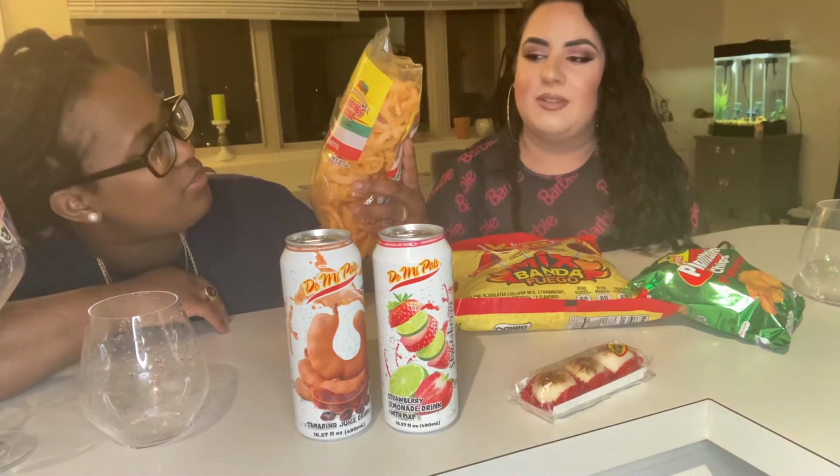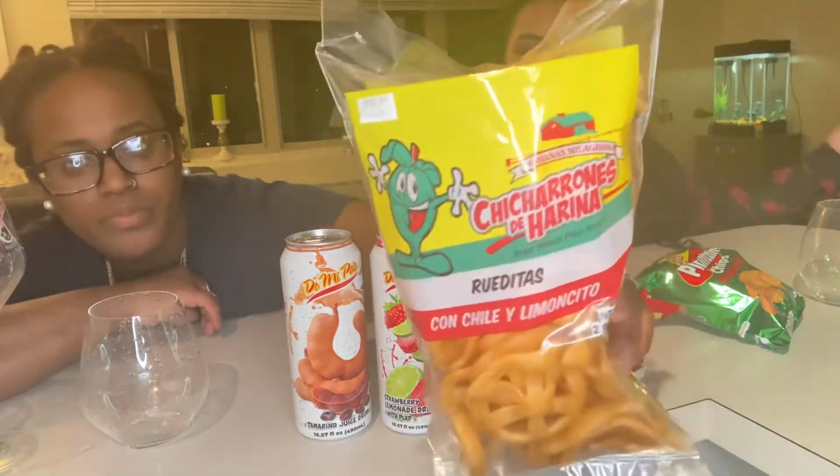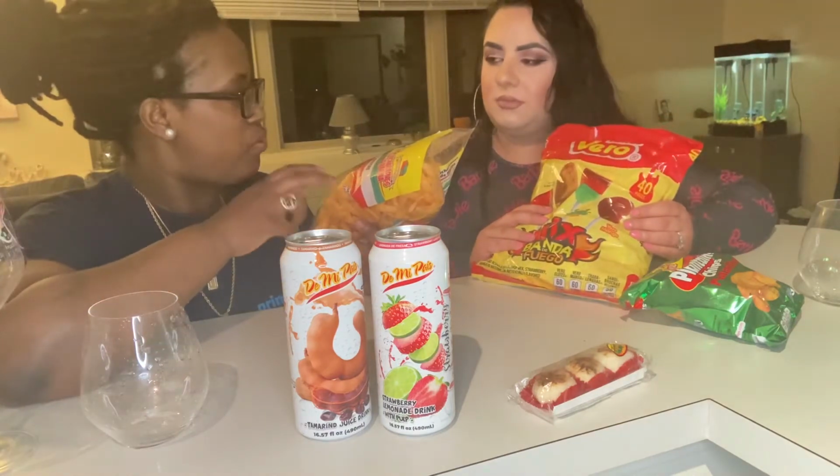Okay, so show them that. We got some chicharrones. This is a fried wheat flour snack, and I think this is lemon and chili. I think it's gonna be spicy and sour. Kind of like, what is that thing, Funyuns called? But this is chicharrón, so I think it's like spicy pork rind. I don't know why I got that, because I don't eat pork.